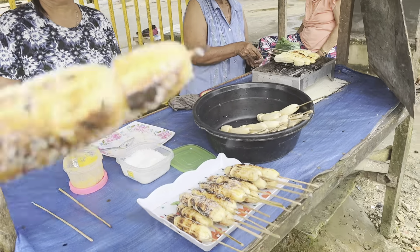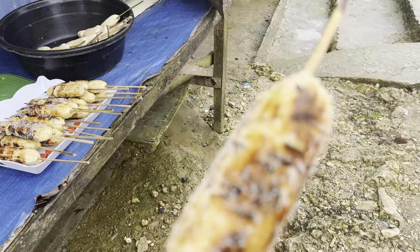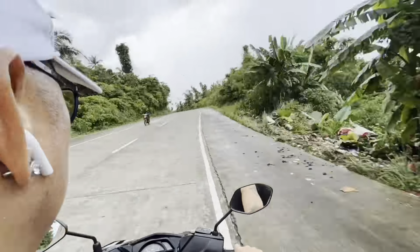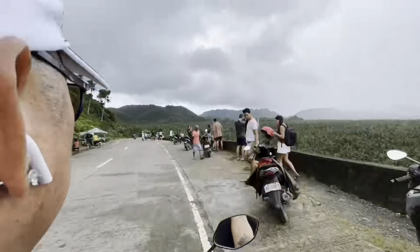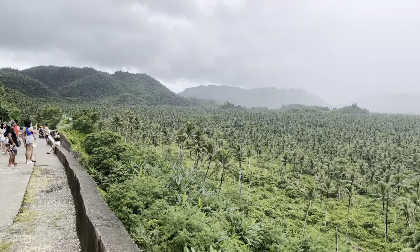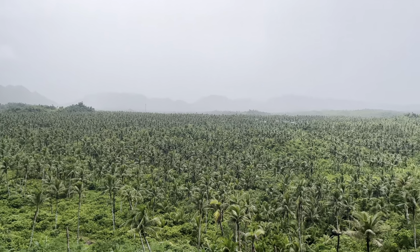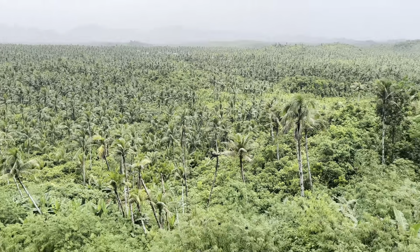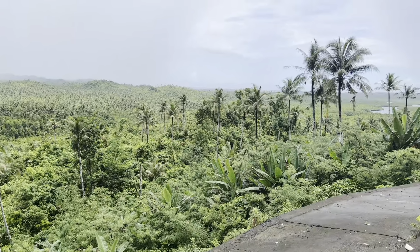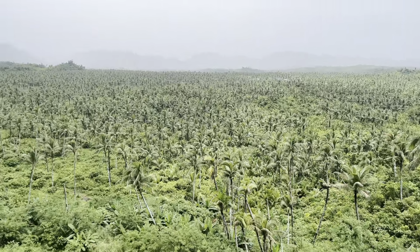All right, after that, we traveled to the next destination, and along the way, we found this very delicious saging na ginanggang with margarine and sugar. All right, and then we headed to our destination, which is the Coconut Mountain View. Ayan. Lots of coconuts. Again, it was damaged severely by the Bagyong Odet. It used to be really, really thick coconut plantation.